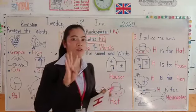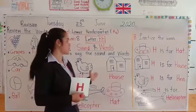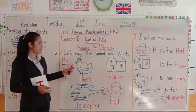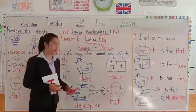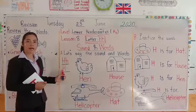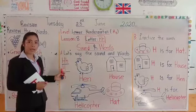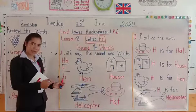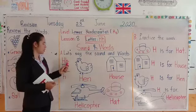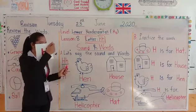Okay, so today we have four words of letter H to study. Now, student, let's look at the picture on the board. First, let's say the letter again with the sound. Letter H. Mama H, baby h, or big H, small h, letter H. The sound is h, h, h.